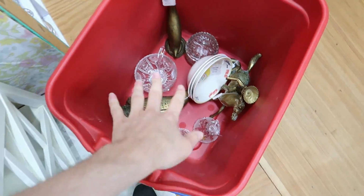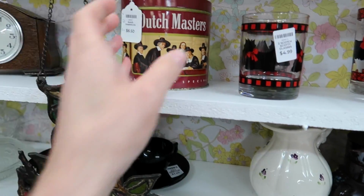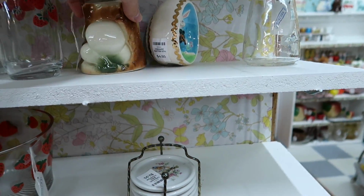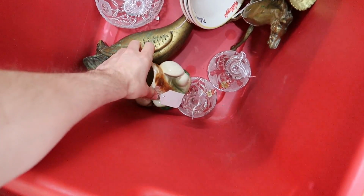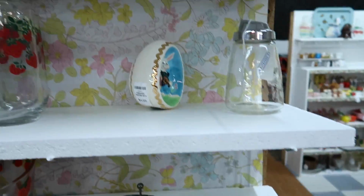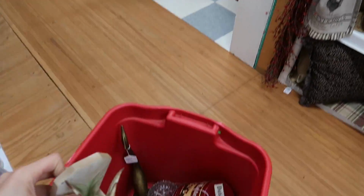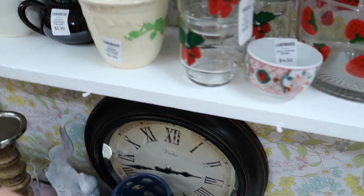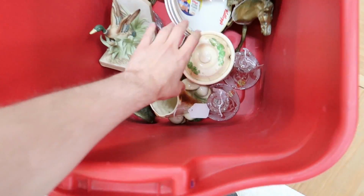I know it's a bit precarious, but things tend to be pretty safe that way. Dutch Masters tin, that's lighter. We've got to have a good mixture here of heavy and light so that it's not too ridiculous. Got the mushroom planter. We'll put that in. What else? We have a single duck bookend. That's a left end. It's a left end bookend. Very nice. Here's a Homer Laughlin dish. Put the Homer Laughlin dish in.